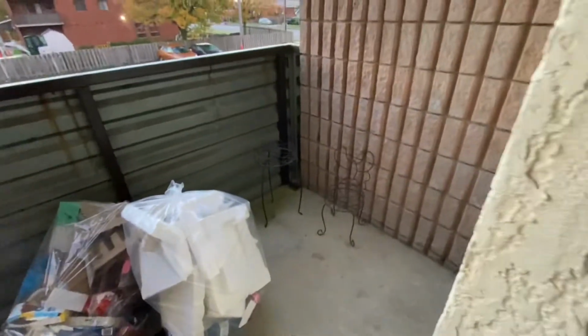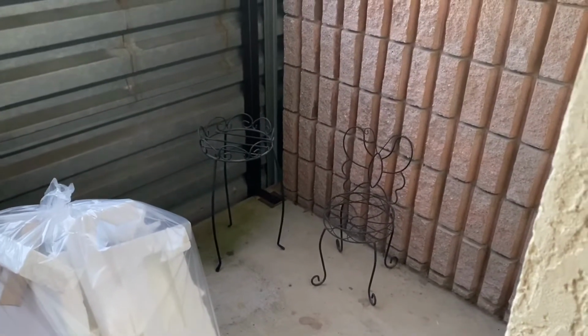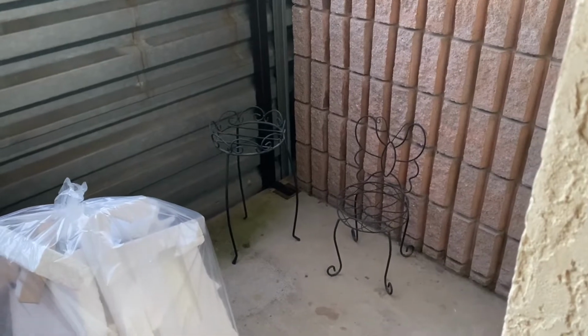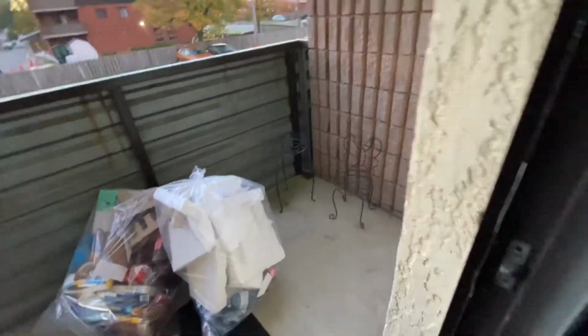Also, whoever left us behind, the previous tenants, I'm gonna try to use them, but I don't know, I might get rid of them. Who knows? More decluttering.